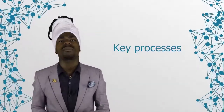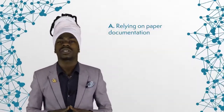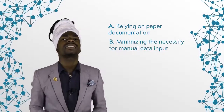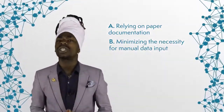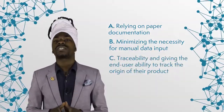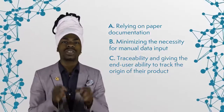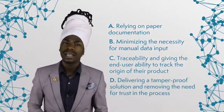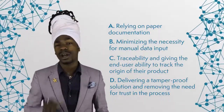In both scenarios, a blockchain solution can significantly mitigate and automate several key processes, such as A, relying on paper documentation, which is still prevalent in the shipping industry today. B, minimizing the necessity for manual data input, which is slow and could generate discrepancies. C, traceability, and, more importantly, giving the end user the ability to track the origin of the product. And D, delivering a tamper-proof solution and removing the need for trust in the process.